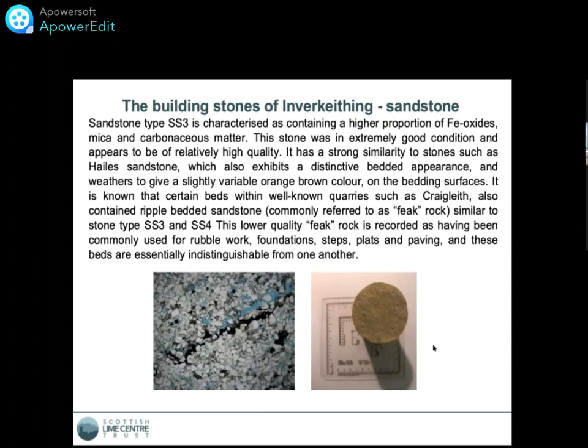But the stones that were worked at Craigleith and Hailes around Edinburgh are the same age of deposits as we have around here. So they were formed in very, very similar conditions. And this type of rock is quite commonly referred to as a fake rock, and was usually used for lower quality things like rubble work, foundations, or for steps and paving like the ones here.